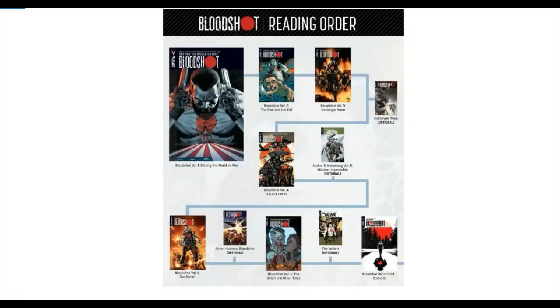So the Bloodshot reading order includes potentially some Harbinger Wars, which contains a couple of Bloodshot issues, and some Archer and Armstrong as well as the Valiant and Armor Hunters, where Bloodshot features as well. But it's got them in sequence just there.